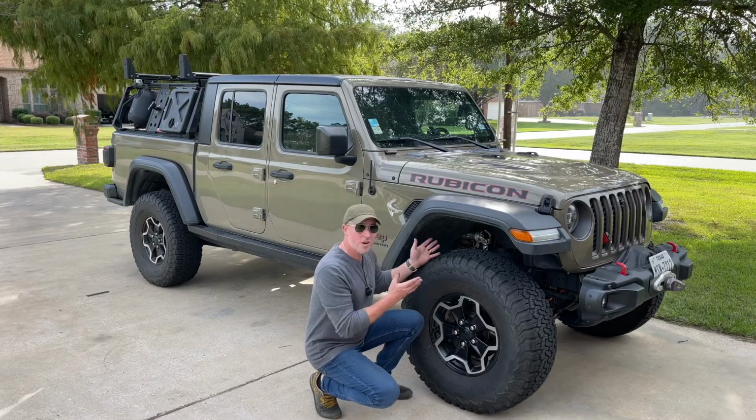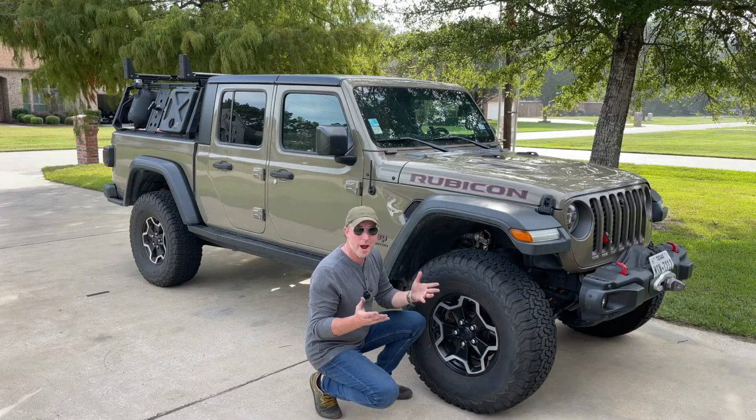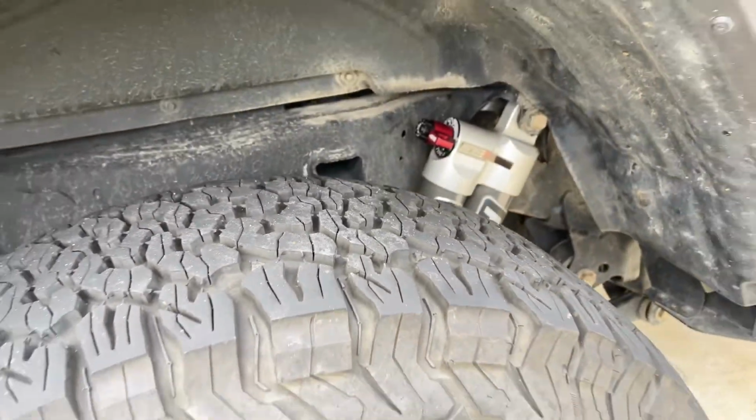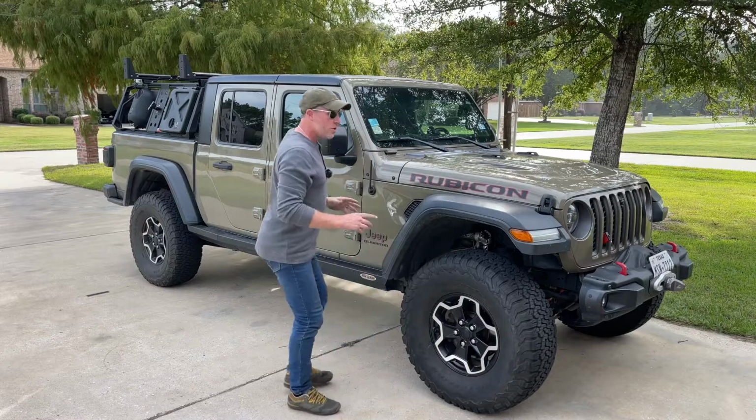All right, we have all 4 of our shocks installed, torqued down to spec, didn't run into any issues, and I would factor probably an hour for installation, maybe a little bit faster if you're using all power tools, but the final fit and finish, they look great. Access is easy, and before we hit the road, I want to do a bounce test.